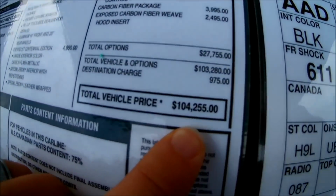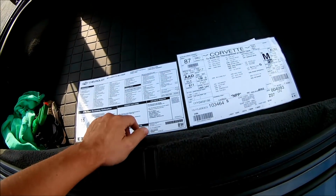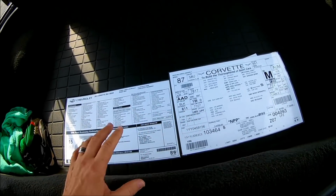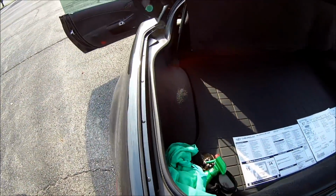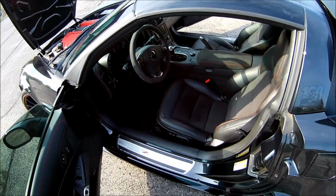And with a total price of $104,000, and I guarantee you I paid nowhere near that. So these came with the car, which I think is just really neat. Part of it, just so the paperwork always helps when you're buying stuff. But let's talk about the interior, because that's the part that is interesting to me.